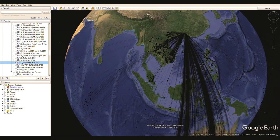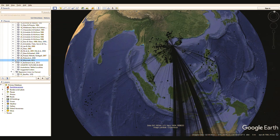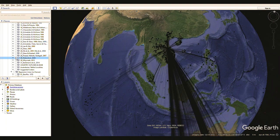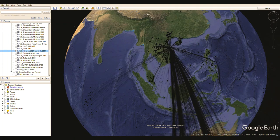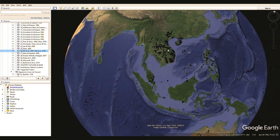So, in terms of the best fit, you are really looking at ones like my one, Weimark, although, to be honest, there's not enough tektites over here. There's an asymmetry, but then again, this is mainly ocean, and that could account for it. Trinca 2009, pretty good in that kind of area. Ma et al, pretty good. Really, you're looking at this kind of area here.